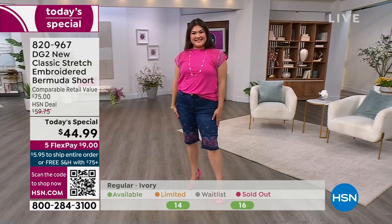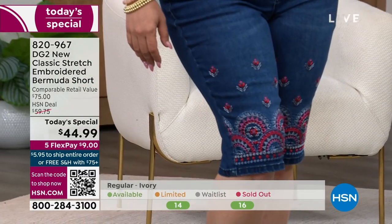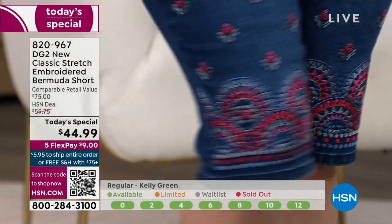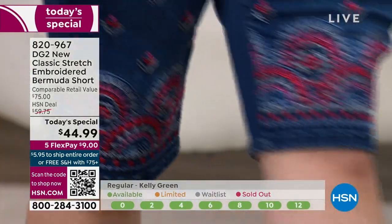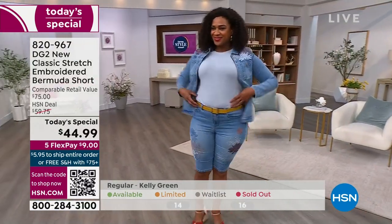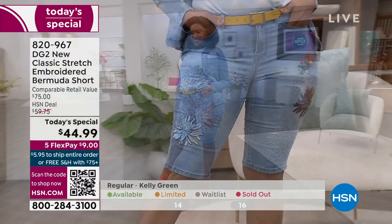Right now you're looking at Sue. Sue is 5'3". She is in the 10 petite, correct? Yes, and that is her size. So every single model is wearing her accurate size. All right, Sayla, who is 5'7½", is in that 10. That is her size. She's wearing the tee.